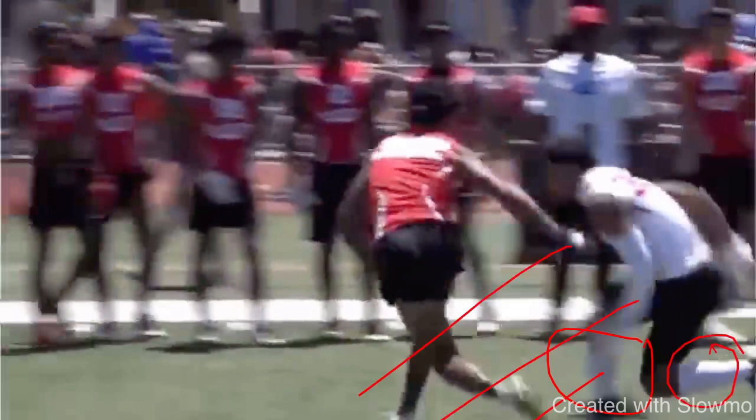So anytime you guys are making a cut, as soon as you pop that foot in the ground, you want to stay committed to the break, but you also want to push off of that cut, because when you can push off of that cut, that eliminates that extra time spent at the top.